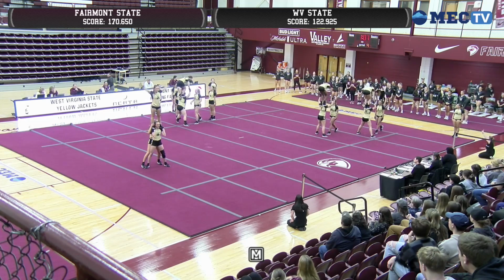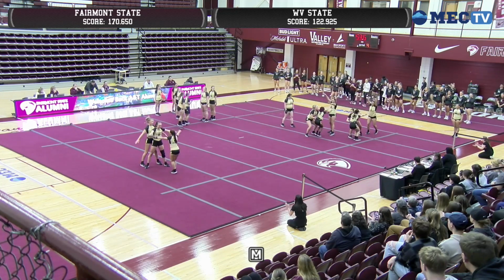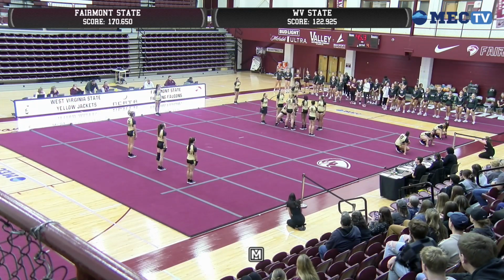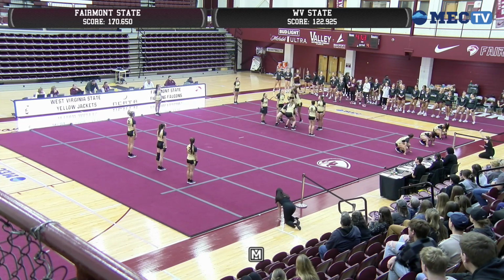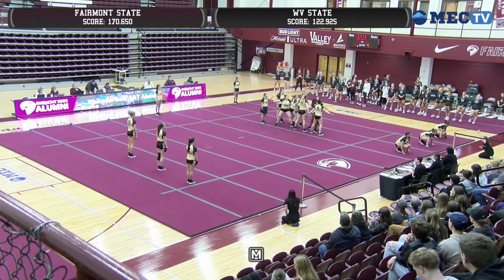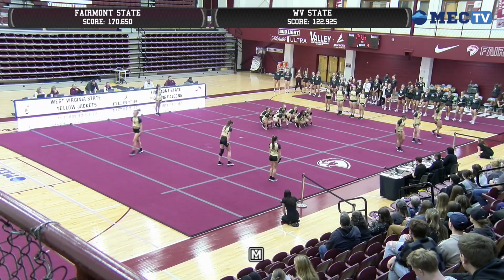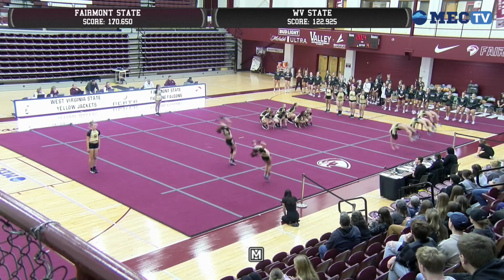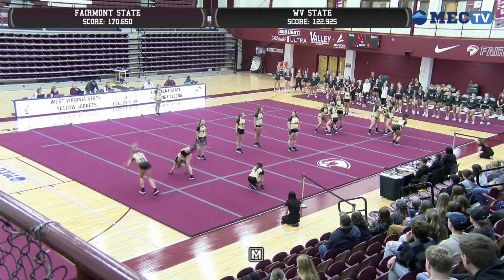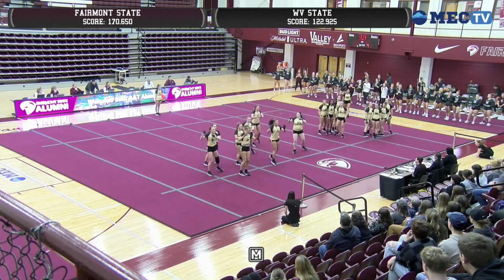Now, something with the team routine is not all of their acro events have to be together and in sync because each judge does only judge 3 panels. Yeah, so you can have, like you saw there, those 2 on the right-hand side were synchronized while a different acro skill was going on over here on the left side of the mat. That's not uncommon. Another pyramid going up. I believe it is a hand-in-hand. Lots of standing tumbling. And finishing out here with the dance.